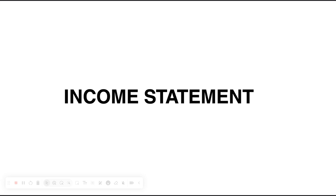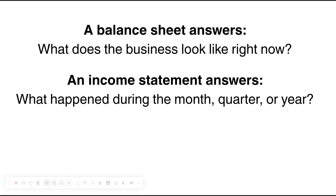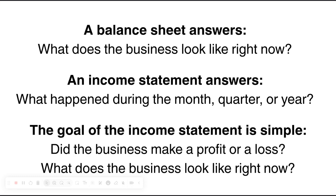An income statement is a report that shows how much money a business earned and spent over a period of time. Unlike a balance sheet, which is a snapshot at one moment, an income statement tells a story over time. For example, a balance sheet answers, what does the business look like right now? An income statement answers, what happened during the month, the quarter, or the year? The goal of the income statement is simple. Did the business make a profit or loss?